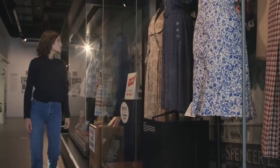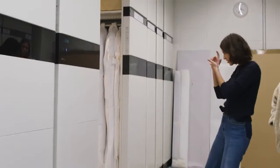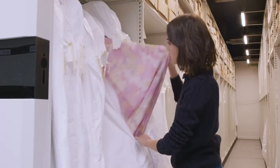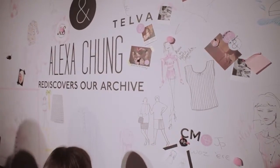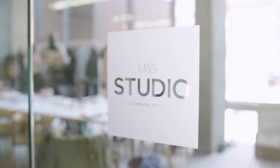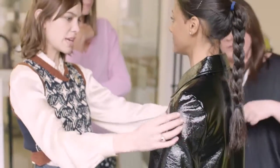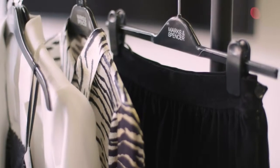This is the second Archive by Alexa collection, and the first one was incredibly fun. We went up to Leeds and obviously unearthed this amazing archive. The first one was really playful and colourful and sweet, and we did a lot of nice nods to my personal childhood. Whereas this one was based on, actually, let's delve deeper into the M&S archive, and I think it's a bit more grown up, it's a bit more womanly.